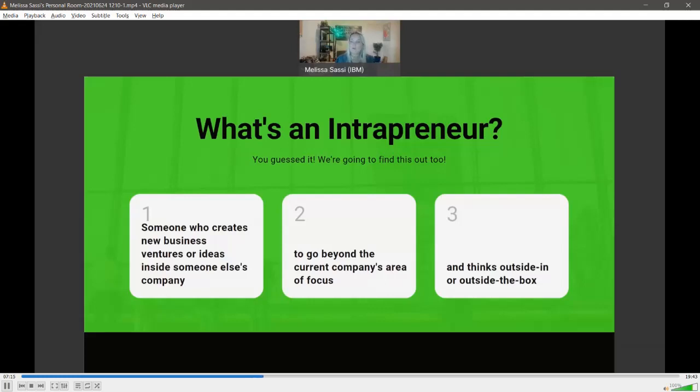So if you think about it, when I wear my intrapreneur hat, I've created a new business venture. I've created new ideas, new ways of doing things, new ways of thinking about things that go beyond IBM's area of focus as of a couple of years ago. Some things that I created. I think outside of the box, or I think outside in. So bring in new perspectives, new ways of doing things. That's one of the things that is necessary when you think about being an intrapreneur.